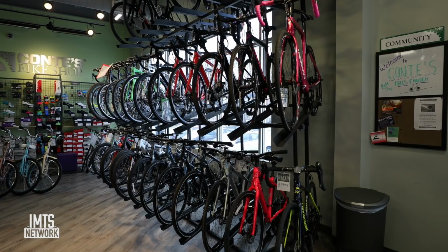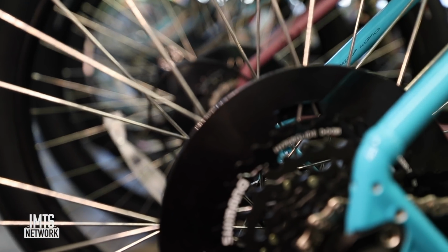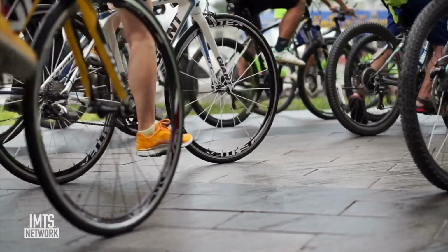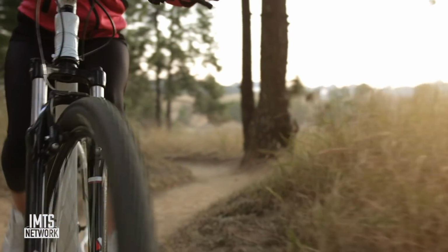My name is Bill. I'm the store manager at Conte's bike shop in Falls Church. Basically, it's just a gear, and you've got one in the front, and then you connect the pedals to that. One in the back, that's on the wheel, and that's how you move the bike. There are a few different types. There's like a basic beefy single speed sprocket.